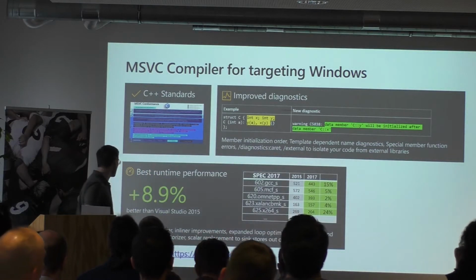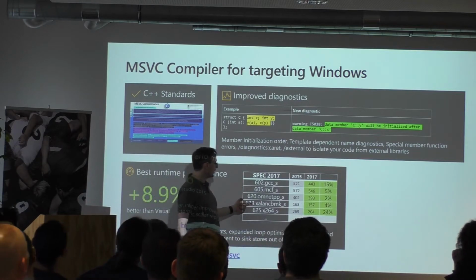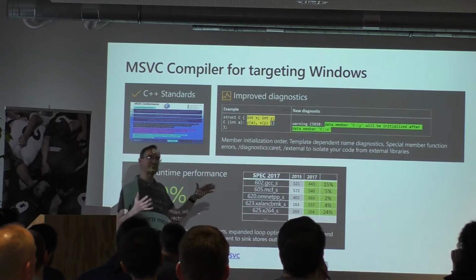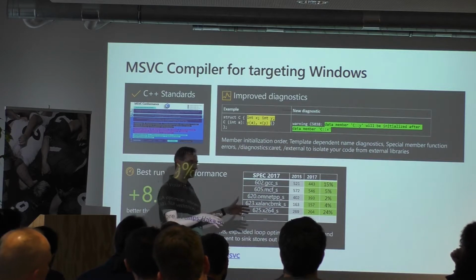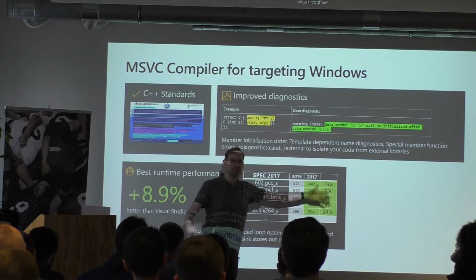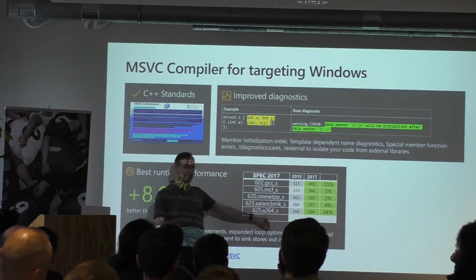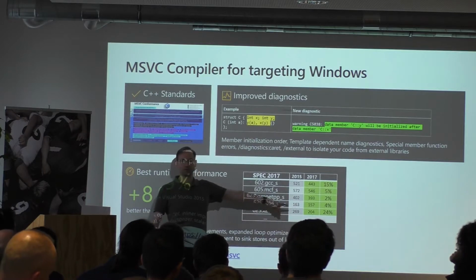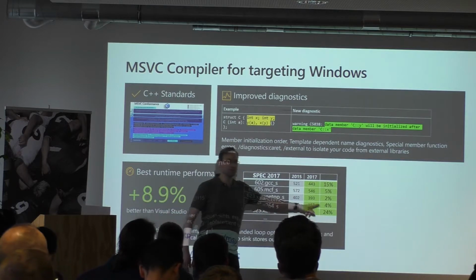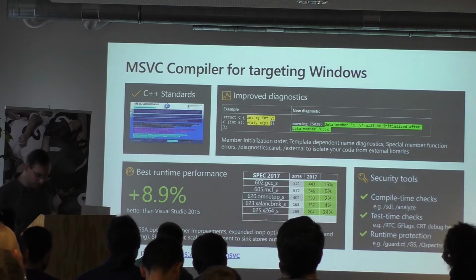Best runtime performance. This is relative to 2015. These are SPEC benchmarks. This is what I was referring to earlier. Worst case scenario, if you upgrade and build with the new compilers, we found it's like 2%. Yeah, it's still something. But as you can see, x264, which is doing a bunch of video and audio decoding, was 24%. There are a lot of improvements in here, and I'm just trying to tell people about them.